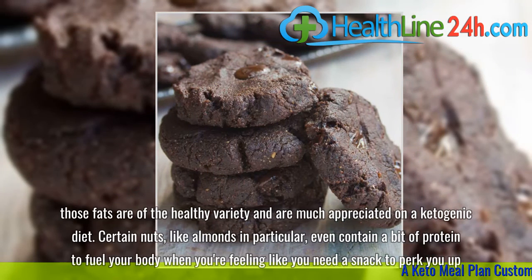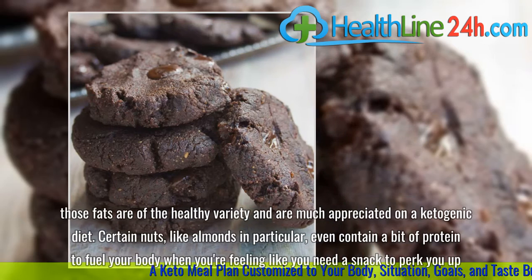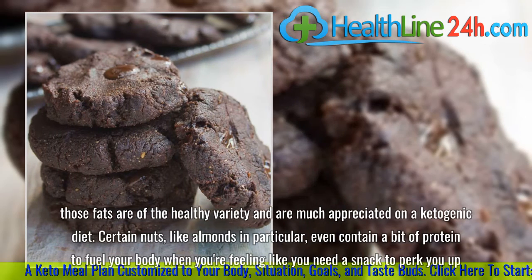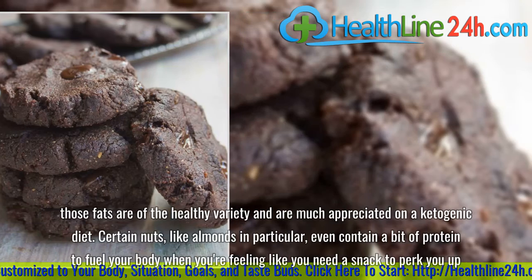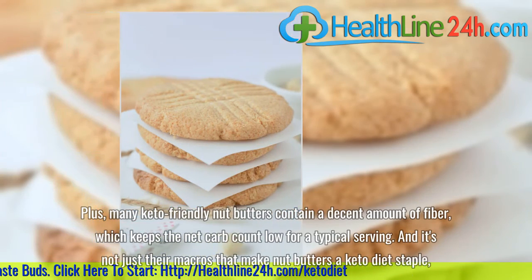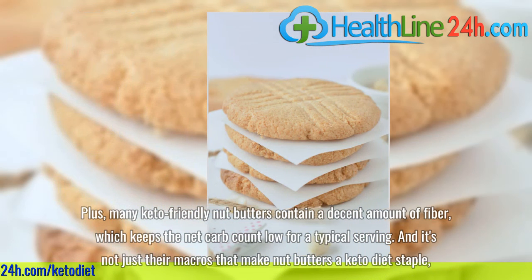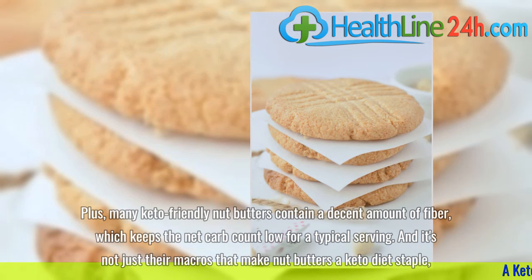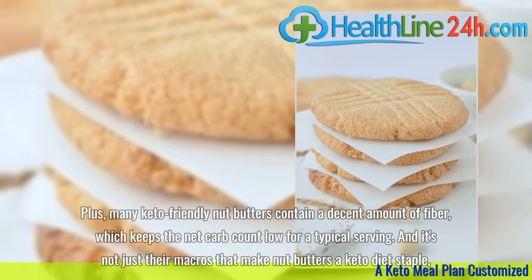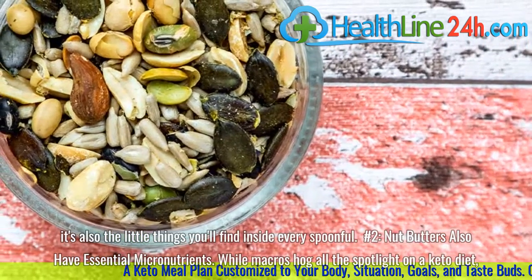Certain nuts, like almonds in particular, even contain a bit of protein to fuel your body when you're feeling like you need a snack to perk you up. Plus, many keto-friendly nut butters contain a decent amount of fiber, which keeps the net carb count low for a typical serving. And it's not just their macros that make nut butters a keto diet staple, it's also the little things you'll find inside every spoonful.